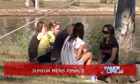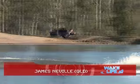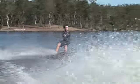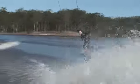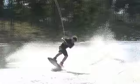Now, the moment you've all been waiting for, the junior men's finals. We've got James Neville back out on the water with his Kansas red boots, starting things off for his first pass with a back roll. And did you see him grab that heel side frontside three, really trying to poke it out and add some flavour to his trick pass. That toe side frontside three is looking very comfortable for him.